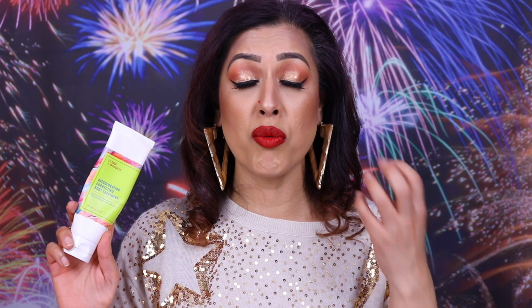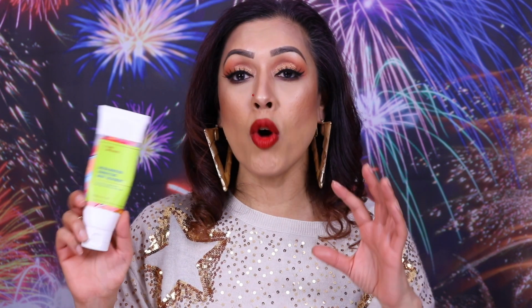I use this every single day. I've been using it on the scars on my knees from when I fell a couple of years ago very badly, and it has slowly been reducing those scars. Where I've got bites from mosquitoes, this is getting rid of them. This is an excellent product, definitely worth investing in. It's 120 ml. Last but not least, let's get into the sunscreens.